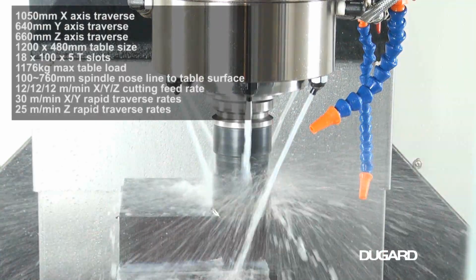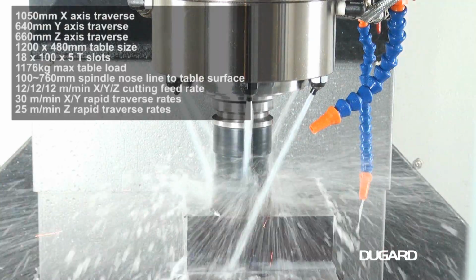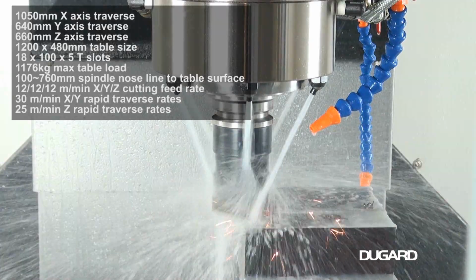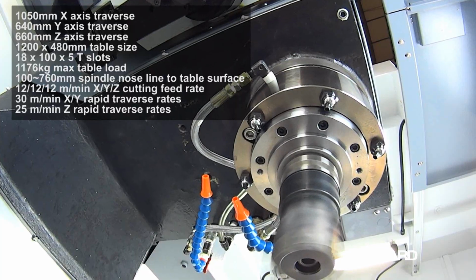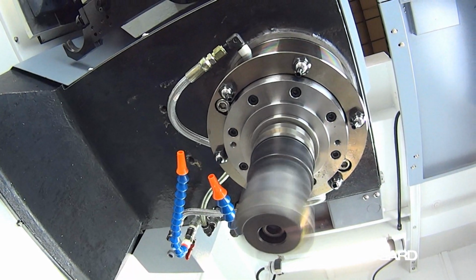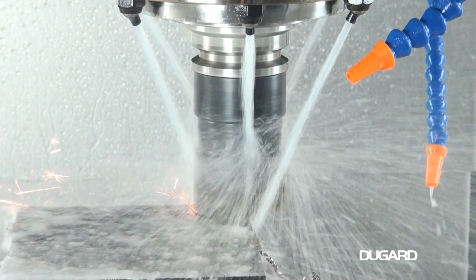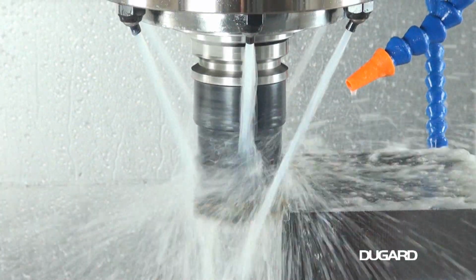The table size is 1,200 by 480 millimetres, with a loading capacity of 1,176 kilograms, and the spindle nose to table surface measurement is 100 to 760 millimetres. Spindle speed range is 20 to 11,000 RPM, with a standard BT40 taper and optional cat flange. Cutting feed rate is 12 metres a minute on all axes. Rapids are 30 metres a minute on X and Y and 25 metres a minute on Z.